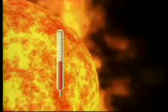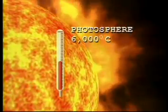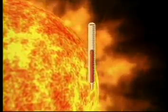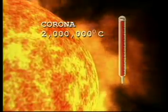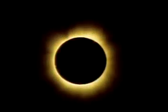The visible surface of the sun, that which we can actually see with the human eye, is called the photosphere. Temperatures here are around 6,000 degrees Celsius. The next two outer layers of the sun's atmosphere are called the chromosphere and the corona. The corona is actually hotter than the photosphere at temperatures of 1 to 2 million degrees Celsius. The corona is visible to the naked eye during solar eclipses.